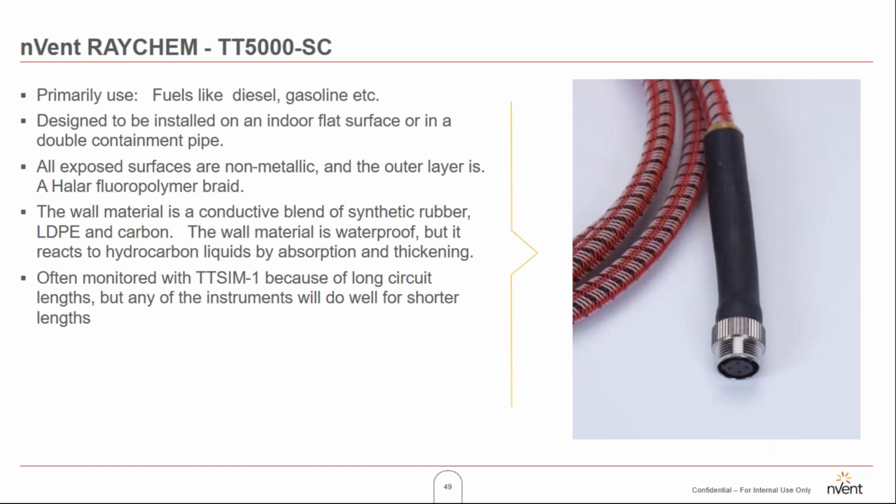Likewise, we have a sensing cable technology which is used to detect different types of liquid hydrocarbons like diesel, gasoline, naphtha, jet fuel. All liquid hydrocarbon family members can be detected by this hydrocarbon sensing cable, including crude oil. It is designed to be installed on the floor in trenches, along with buried pipelines, overhead pipelines, double containment pipelines. So there are multiple applications where this can be used.